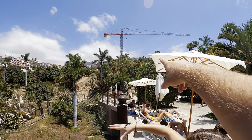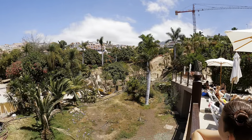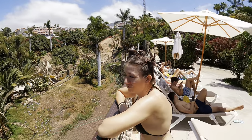Yeah, it looks like that's going to be sort of the main loading area. And then you're going to come down the hill, maybe snake around and down and in. It's going to be interesting. Can't wait.